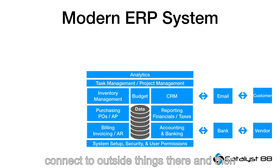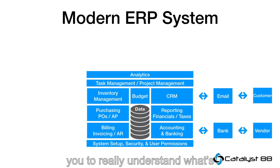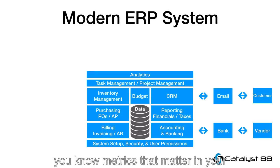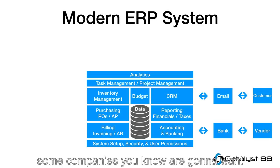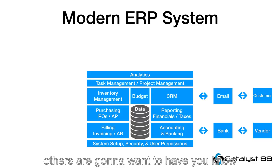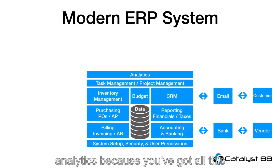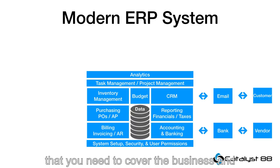And then you can run analytics, and that allows you to really understand what's happening in the business, right? You can come up with key performance indicators, metrics that matter in your business, things that you want to track. Some companies are going to want to make sure that they've got the lowest costs. Others are going to want to make sure they've got the highest service levels. Others are going to want to have customer satisfaction or whatever matters to you. You can start to put in analytics because you've got all this information, and you can write the ratios that you need to cover the business and manage it properly.